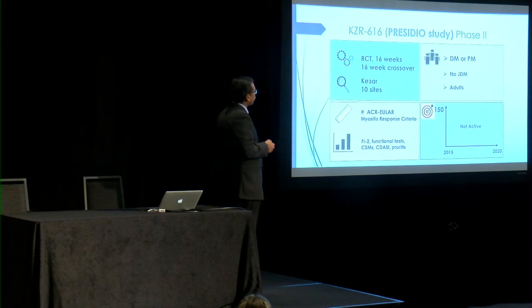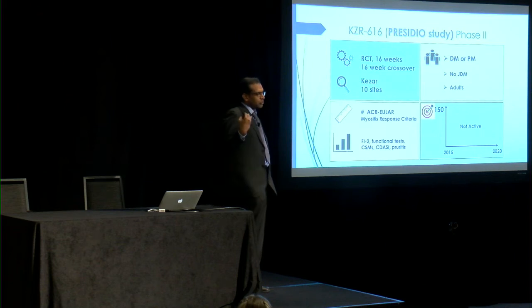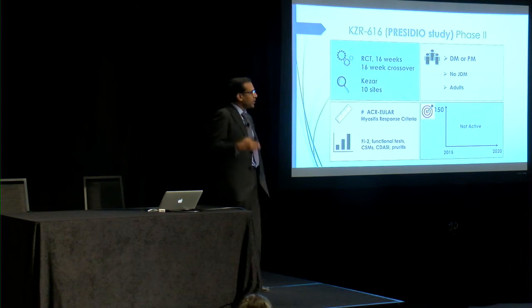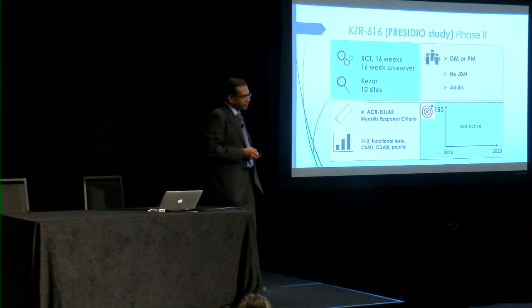It's a randomized controlled trial for 16 weeks, followed by a crossover design over the next 16 weeks. Basically, half the patients get the drug and half don't, and after 16 weeks, they switch the groups. The patients who got the drug, treatment protocol A go to B and B go to A. And the good news here is they are studying both polymyositis and dermatomyositis, again only adults, no juvenile, and this trial is not currently active but hopefully will be active soon.